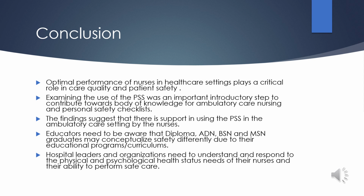Educators need to be aware that diploma, associate degree nurses, bachelor's prepared nurses, and master's prepared nursing graduates may conceptualize safety differently due to their educational programs and curriculums. Hospital leaders and organizations need to understand and respond to the physical and psychological health status needs of their nurses and their ability to perform safe care.